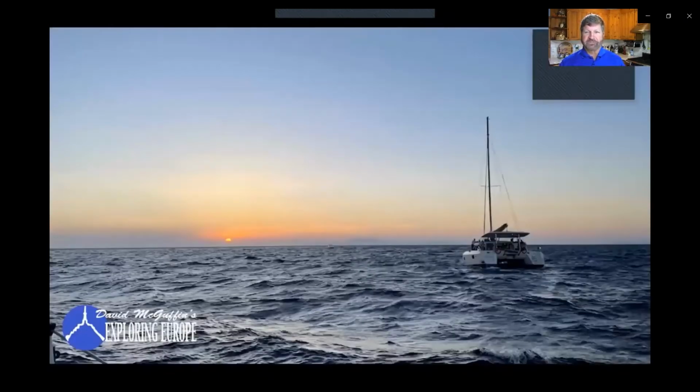Just a couple of still shots of that sunset. On a previous tour, about a week earlier, we went on to the volcano in the middle of the caldera of Santorini.